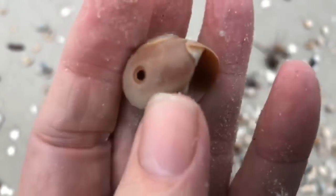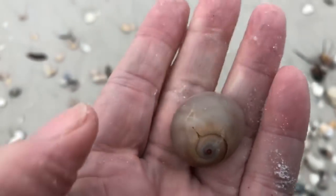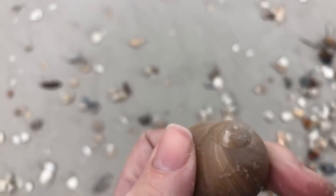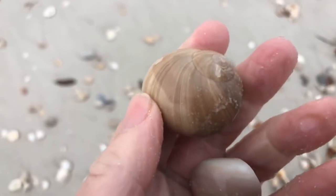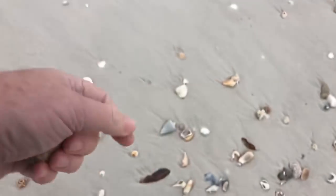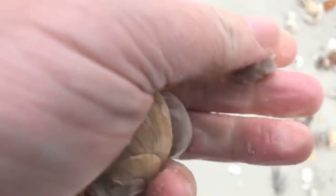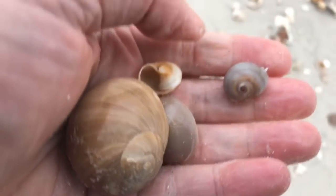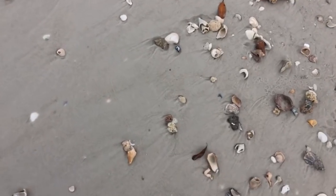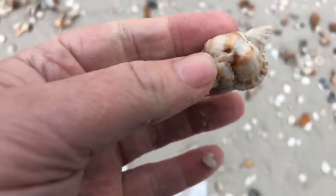They call that character when they have a hole in them like that, and showing signs of aging, showing their wrinkles. Another one here. Pretty cool. Lots of little moons out here this morning. There's another one. Another one. Lots of moon shells washing up on the beach this morning up here in the north end. Another piece of an old murex.